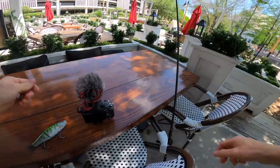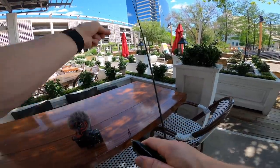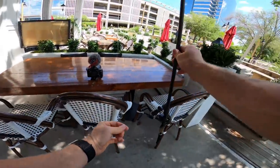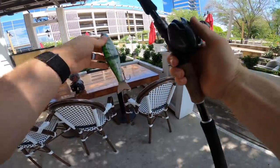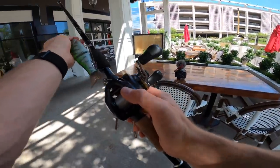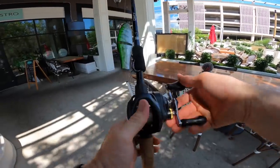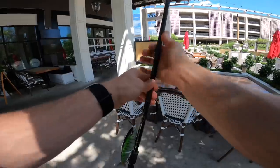It's gonna be fun. All right, guys, we got her tied on with a Palomar knot. 17-pound fluorocarbon might be my only weak link today, but I don't have any 20 or heavier, so it's just gonna have to do. Let's see if we can't catch something on this bad boy right here. You're recommended to change out the hardware on this bait before ever throwing it, because apparently these split rings and treble hooks are not the best. That comes from Tactical Bassin, which I definitely take to heart.